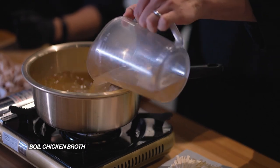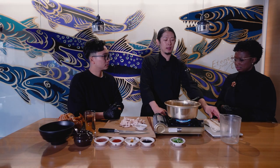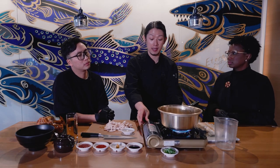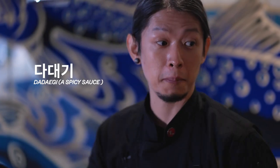So we've shredded our chicken. What's next? Ready for chicken broth. Chicken broth, 1 liter. And then one bowl of noodles put in. It's boiled together. Okay, this time we can make dadegi. This is like a spicy sauce.